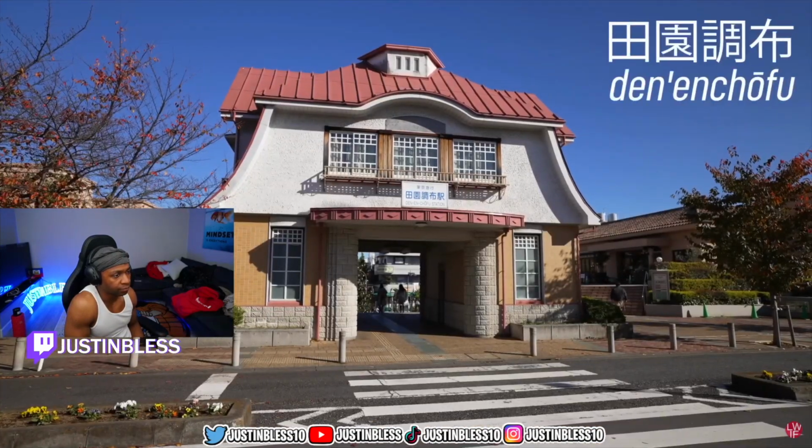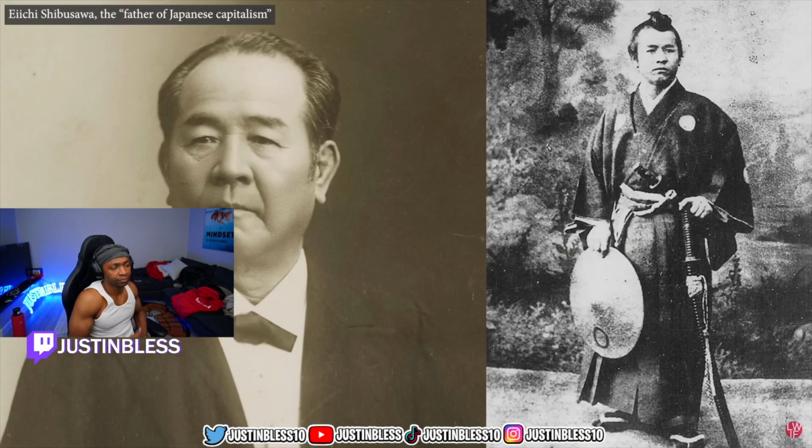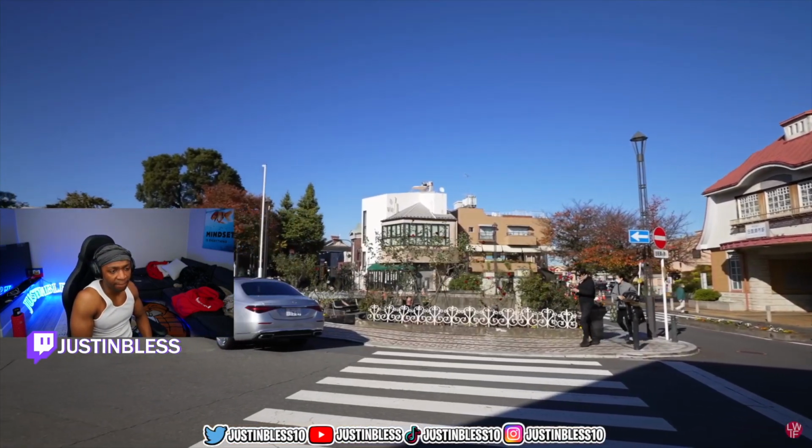One of the best examples of this is Dennen Chofu. It's based on the Garden City movement created by Ebenezer Howard, a British urban planner. The man who is said to be the father of Japanese capitalism was inspired to try the concept in Tokyo, so he purchased and developed Dennen Chofu in 1907.